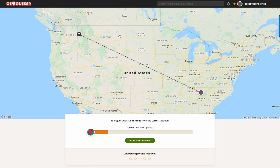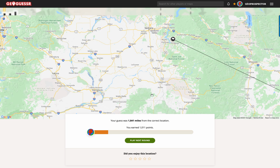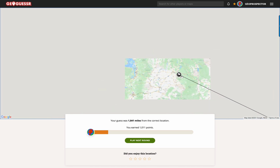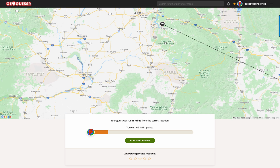Oh, and look at that. Totally wrong. You can be so wrong in the United States. We were in the Pacific Northwest this time. We were actually in... now, what is this? This is Idaho? Yes, we were in Idaho, in this kind of sticky up bit in Idaho here, between Washington and Montana.